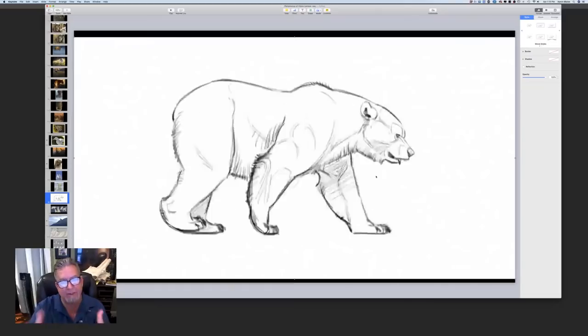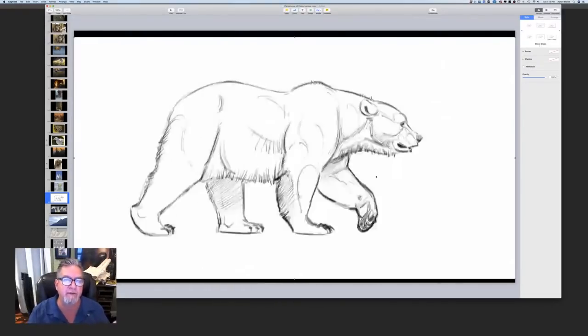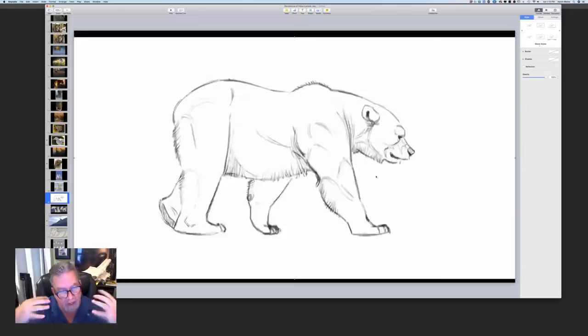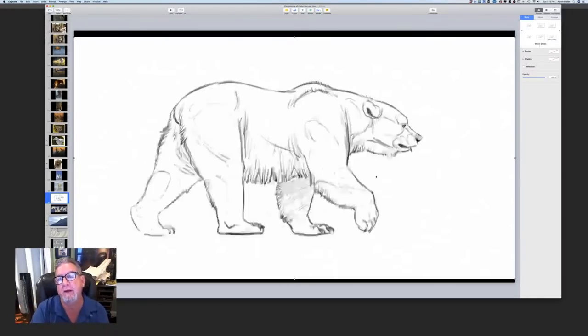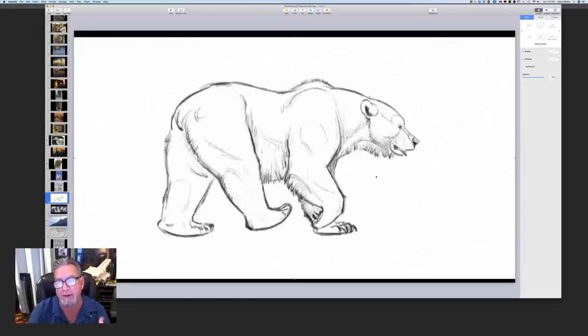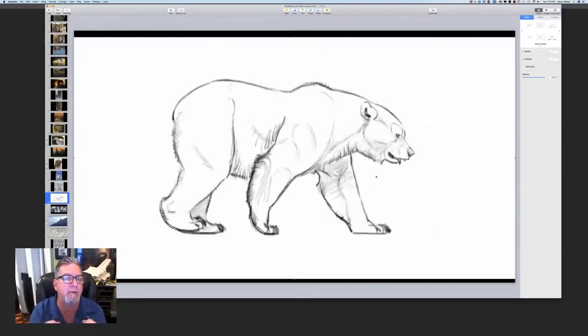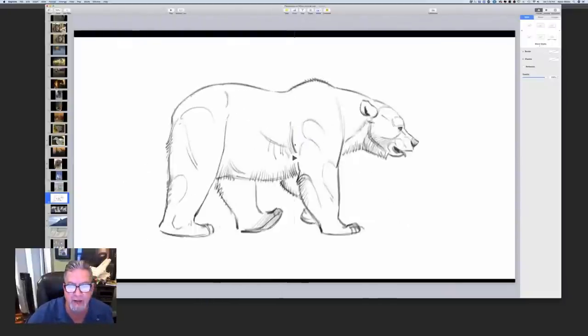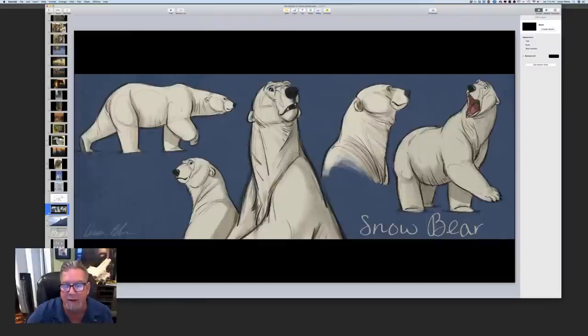Going through the process of figuring out those mechanics really helps you get past it, so you don't have to worry about it later when you're doing your animation. But it also starts to make that animal and the character real for you. Once I got that in my head, I was able to start developing what I thought the character would look like. You can see that this version is a much more streamlined, stripped down version of a polar bear, not as muscular and real as the other one.